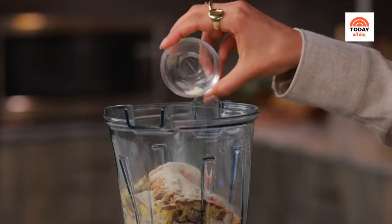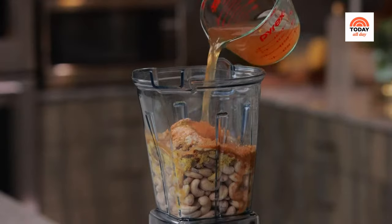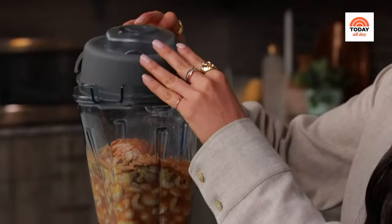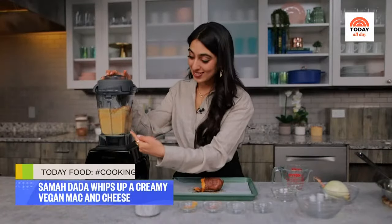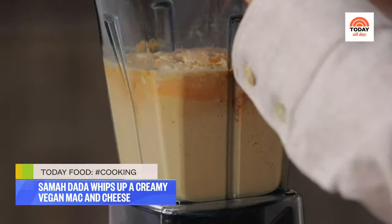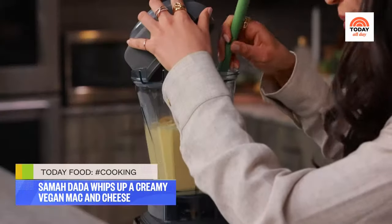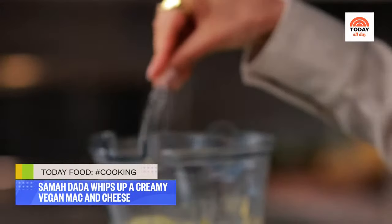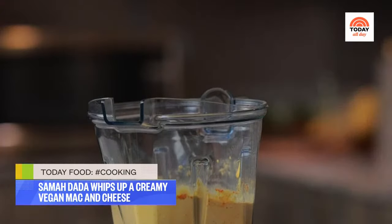To help everything blend together, I've got some vegetable broth. Veggie broth is also a bit better than adding something like water because it's got a little bit more flavor in there. Okay, are you ready to blend? Okay, let's do it. And if you need to, feel free to scrape down the sides of the blender to get everything well incorporated. Boom, I'm gonna add a little bit more salt, a little more pepper. Back to blending we go.